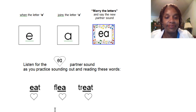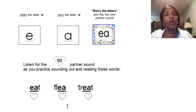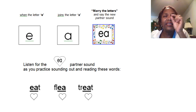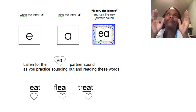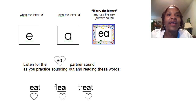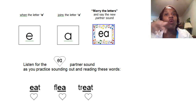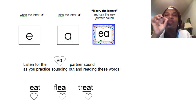Flee. You say it. Flee. What does flee mean? What's a flea? You know what a flea is? It's a teeny tiny little bug. You know, it's like a little small, like a gnat. It's a teeny tiny little bug that usually jumps on your dog or your cat. And if you walk by them, they'll jump on you and they bite you. Little bitty tiny, nuisance little bugs.